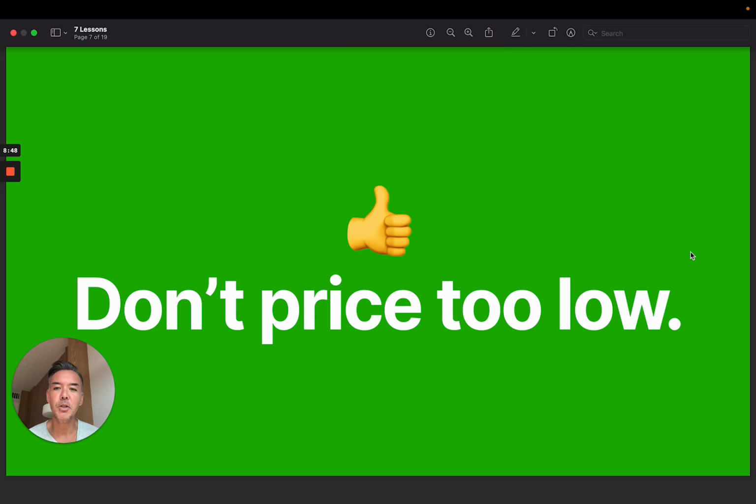Next, lesson number 2 would be don't price too low. I think a lot of people say this, so I don't need to dwell on it too much, but it's one of those things that, especially if you're an early stage founder, you probably need to hear it multiple times. Have it drilled into you. Don't charge $9 a month for your B2B product.